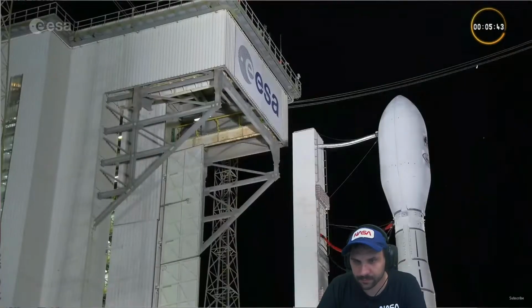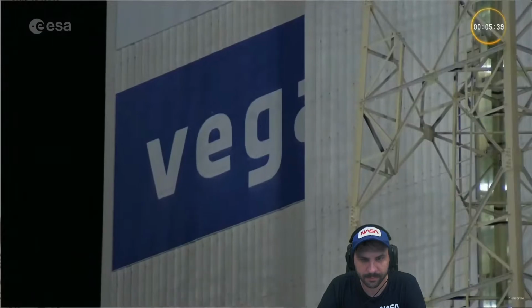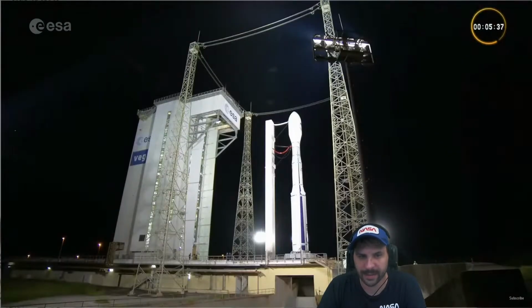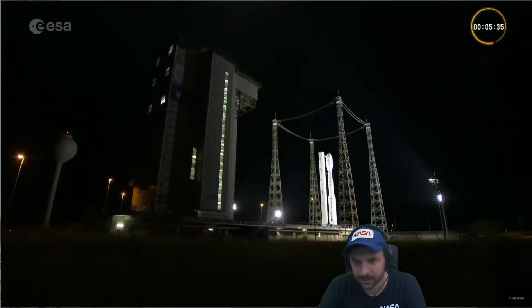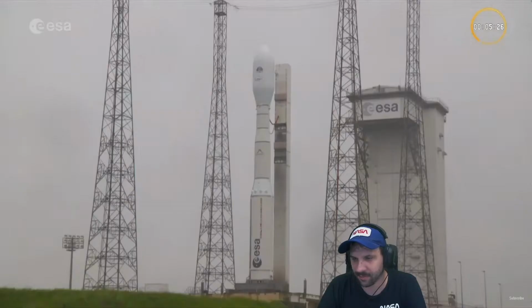So the rocket is ready and has to be set free to fly over the sky. The gantry slowly moves 100 meters far away from the rocket, 330 feet. That's absolutely incredible. All that rocket, though, to get a small payload up into space.